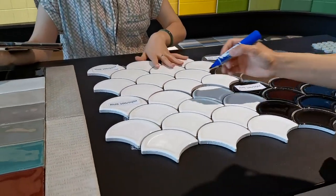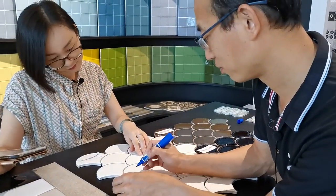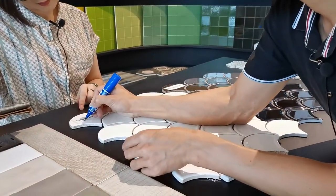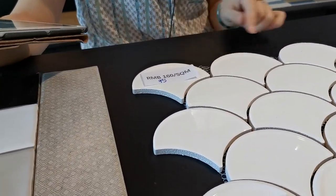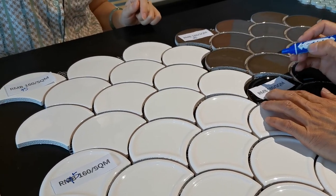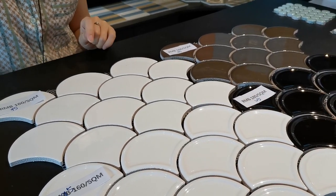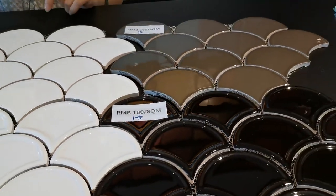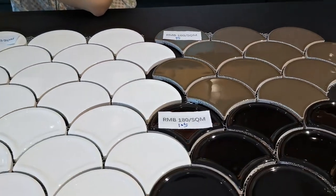Okay, let me help. Okay, 95. 95 RMB per square meter. Yes, same. How about this one? The color is dark, so the price is different. Okay, 105. I think it's about 40% off. Yes, for each section. Okay, good. I think this is a very good price.